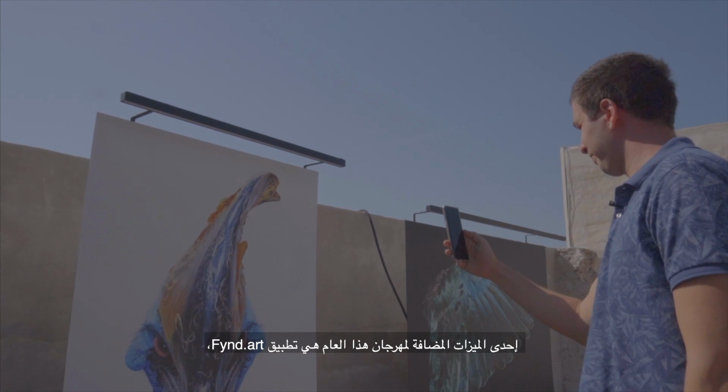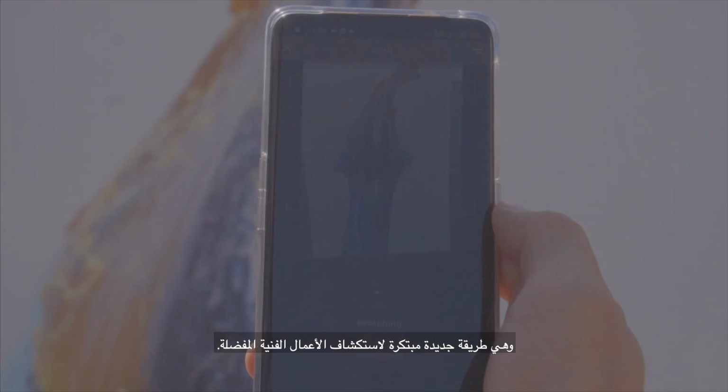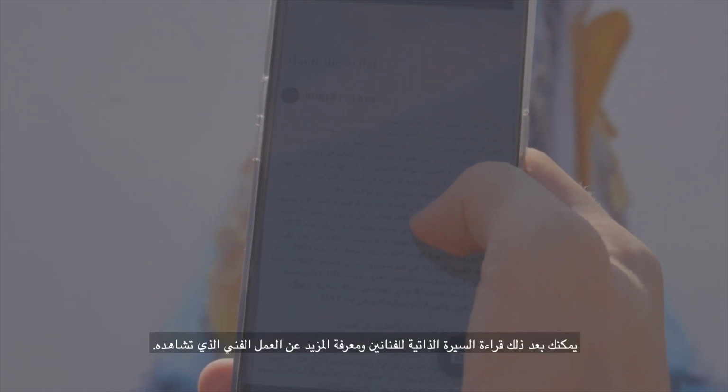One added feature for this year's festival is the Find Art web application, an innovative new way to further explore your favorite artworks. Go to scan.art in your web browser and simply scan the artwork with your camera. You can read the artist bio and learn more about the artwork you are viewing.